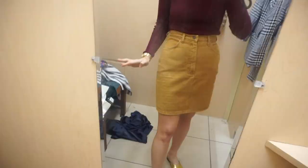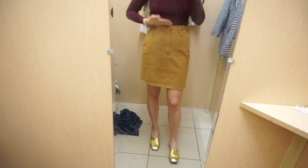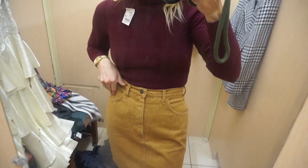This is the most fun, perfect find. I am always looking for high waist denim skirts, and I love that this is a camel color, and this, even with this turtleneck, I think is going to be my casual holiday look.